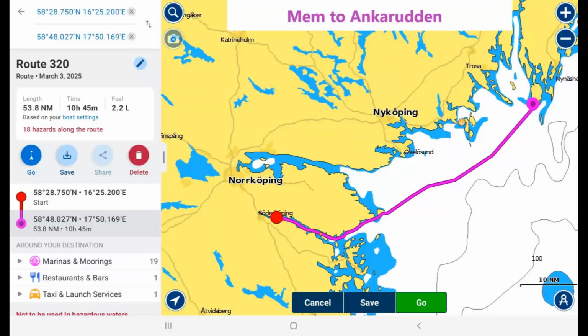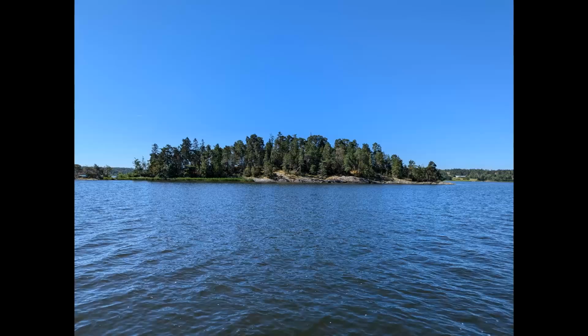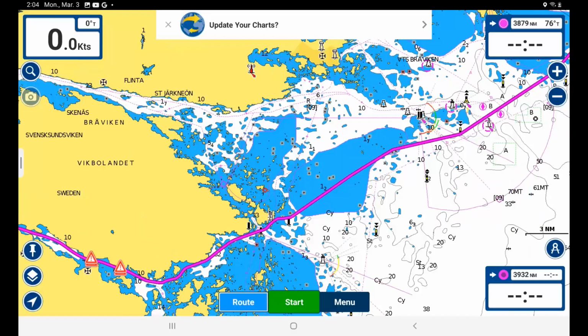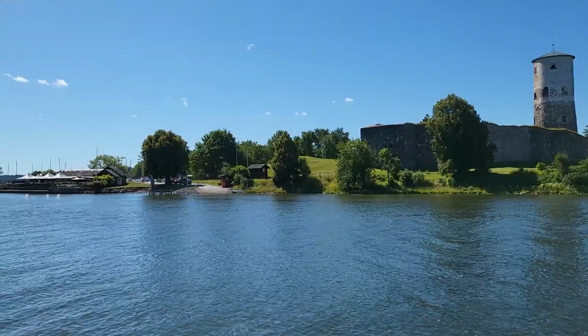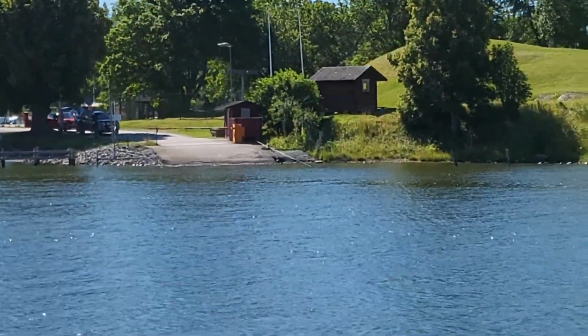Our first destination is an anchorage near a small community called Ankerruden. I'm sure my pronunciation is atrocious. It'll be a long day, around 54 nautical miles, at least 10 hours, but it actually turns out a little longer. We're on our way early. We have to navigate a bit of a twisty, turning route amongst the first islands of the archipelago, but it's a beautiful day, and we're loving this new view of Sweden.